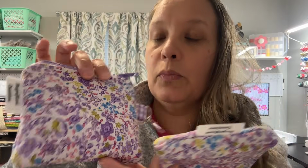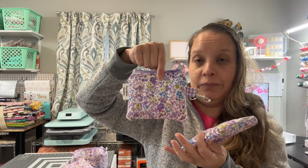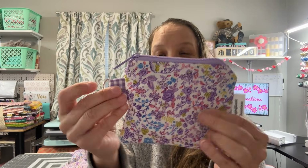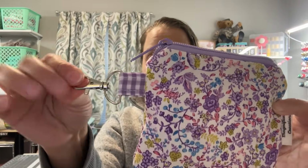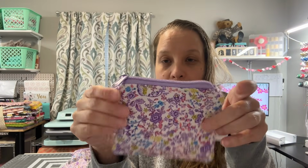And then I was able to make 2 mini wallets. I know in one of them I had to sew, but you can't even tell. It just looks cute. So that's what it looks like. But let me go ahead and open it. Oh yeah, I was able to add the same tab with one of these keychain holders, or whatever holder it is that you want to call it, and the same zipper as the makeup bag.